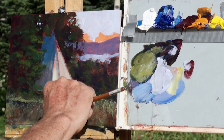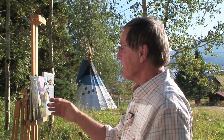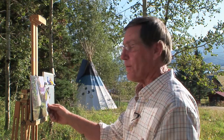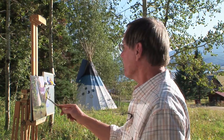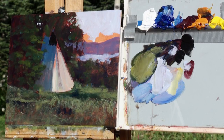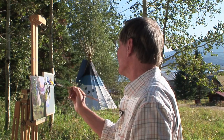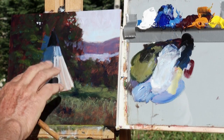These are acrylics. The one real advantage to the acrylics is that since they dry so quickly, unlike oils, in a short amount of time, I can go back and I can glaze over an area. We've got a real dark area right up here at the top of the tent. So I'm going to use a little bit of black, put a little cerulean blue in it.